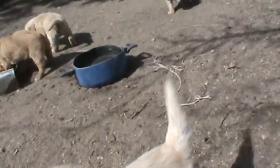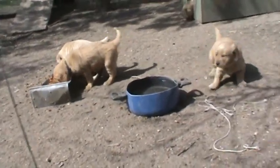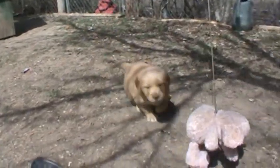Oh, they're growing so fast, guys. Yes, this Sunday, though, imagine I'll give them all their shots Saturday, though. But this Sunday's y'all's little golden retriever puppies will be all ready to go home.